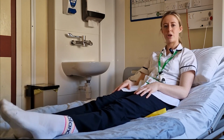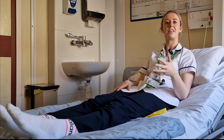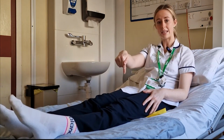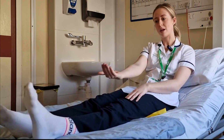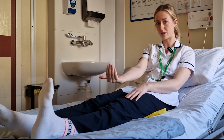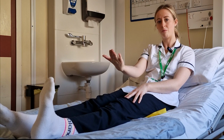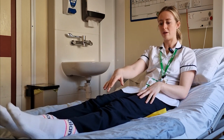The next movement we're going to go on to is something called the static quads. So the idea with this movement is that you're going to be squeezing your knee down into the bed whilst pulling the toe up towards you, holding for a count of 3, 2, 1, and then nice and slowly relaxing.